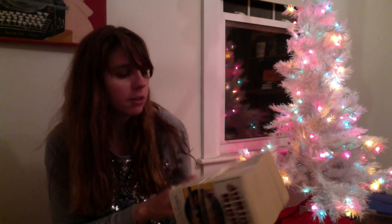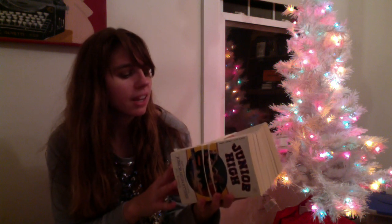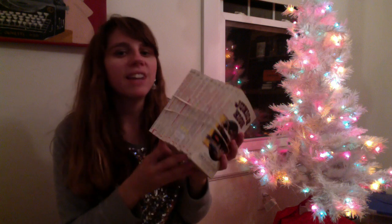And I got another set of books. This is from back in my day. It's a series called Junior High. And this is books 1 through 12 in the series. I read these books when I was a kid, that's why I know they're from back in my day. And I've actually sold a set of these, I think my set, on Etsy years ago. So I'm probably going to sell these ones on there as well.